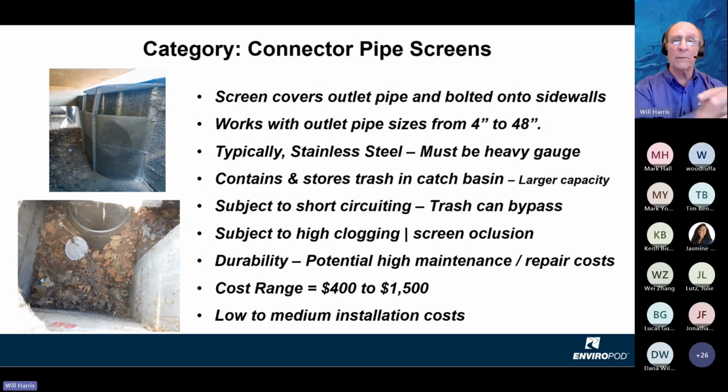Having been engaged with the development of connector pipe screens previously, it's a pretty effective technology overall, other than the fact it will clog. It's subject to clogging very easily because of direct screening. Essentially the way this is designed, it's basically placed over the outlet pipe. And depending on the size of the outlet pipe, that is then designed where your screen would be covered. It has to have a bypass at the top for water to always be able to get out. And one major advantage that a lot of cities have found using connector pipe screens is that it can contain and store the trash within the catch basin. So here you have a very, very large storage containment, being able to accumulate that trash over time.